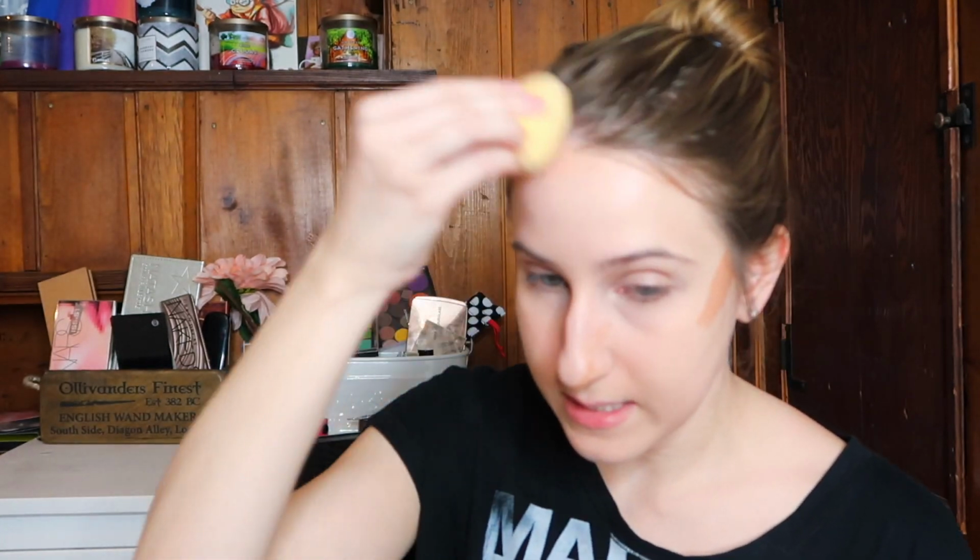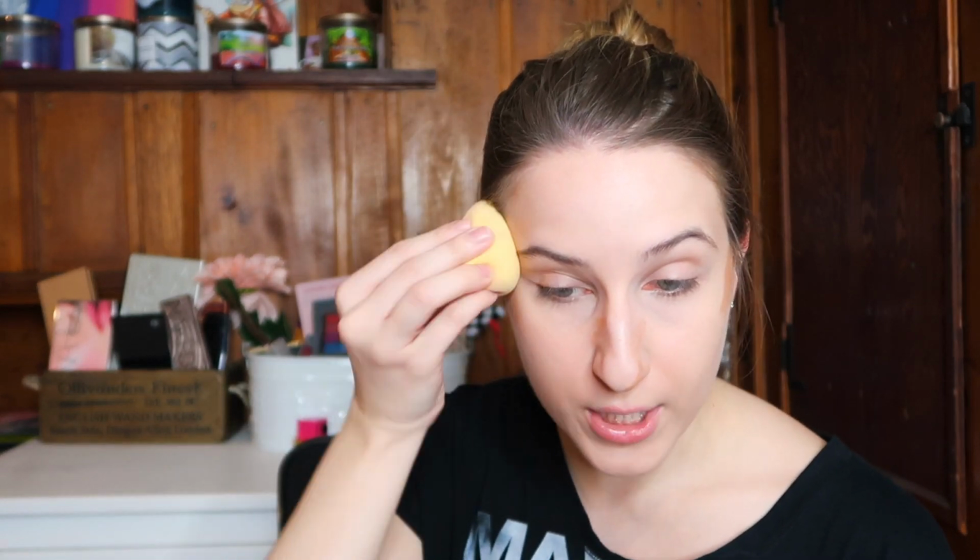I find that this is really easy to blend into my skin. I like that I can really sheer it out since I am very much a pale person and can put it wherever I want. And I think it just gives a nice, dewy, youthful glow that I don't have to worry about being too much, and it just blends flawlessly into my foundation.